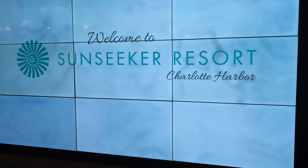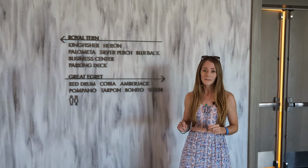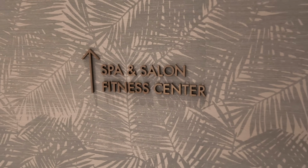On the second floor is where you're going to find the convention center, and I sure would be complaining if I had to attend a work conference here, but I'm sure most of you are probably not watching to see the convention center, so we are going to head one floor up to show you the gym and the spa.